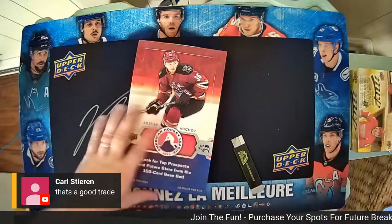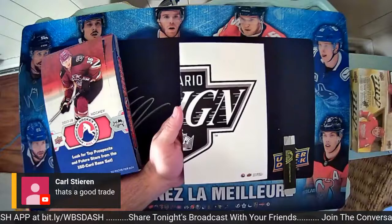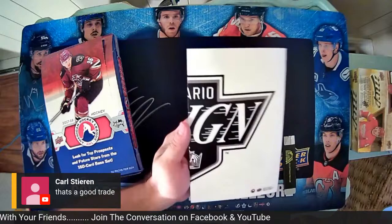Open up this box. Ontario Reign. So who has Los Angeles in this mixer number 5? Los Angeles is going to Los Angeles and Ontario. Jason Severino. So Jason, that Ontario Reign poster is headed your way.